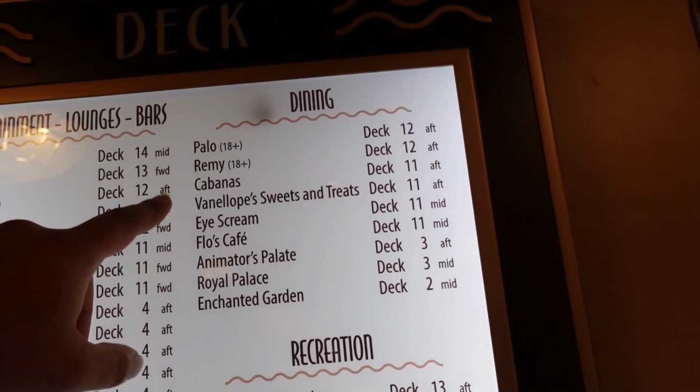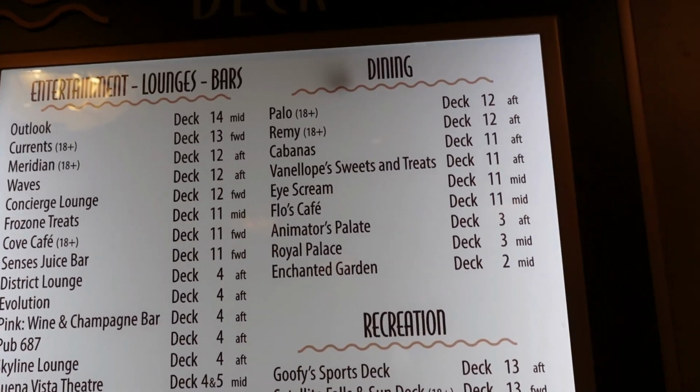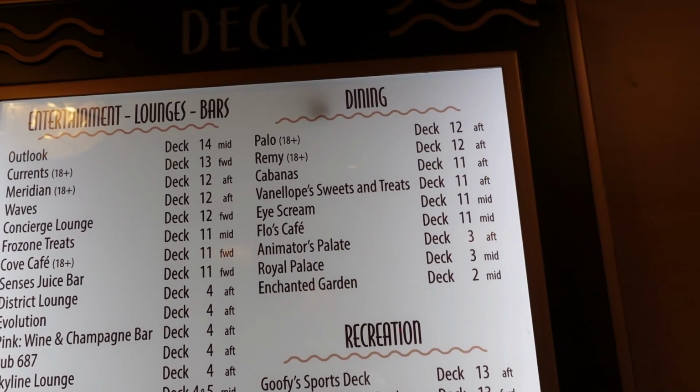Palo, oh, I forgot to show you guys Palo and Remy, which is on the aft end of the ship. It also has a smoking area back there, and you can get drinks.